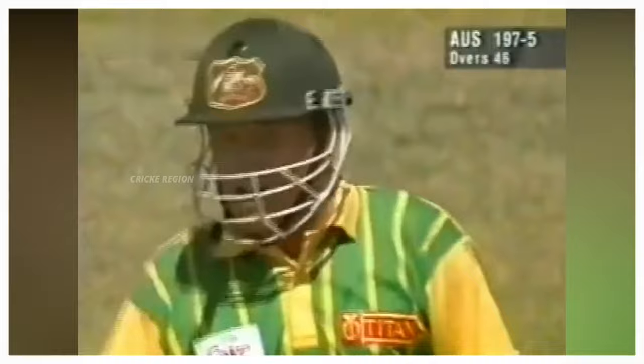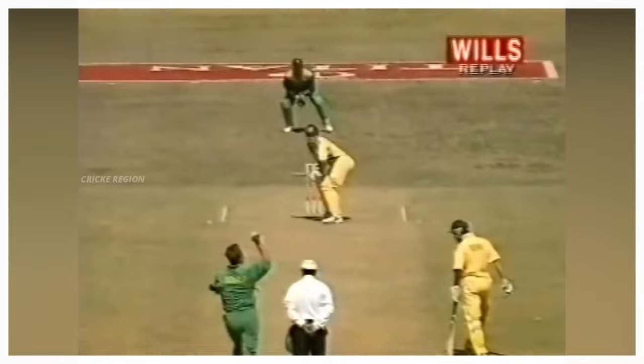Number 5. Ian Healy tried to defend a short-pitched delivery, but it took an edge off the bat and the ball went through the point area. Rhodes, diving to his left side, took the catch. This was during the match between Australia and South Africa, 2nd ODI at Nehru Stadium in 1996.